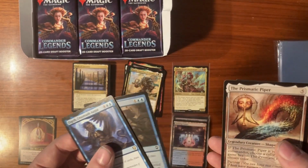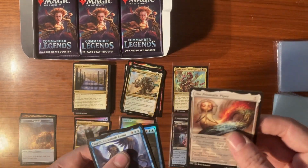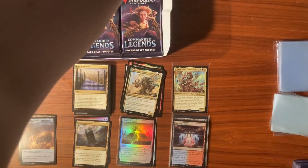Prying Eyes, common foil. Oh, we got the Piper, guys. We got him. Prismatic Piper. An S card. Awesome. So what was the ruling again?